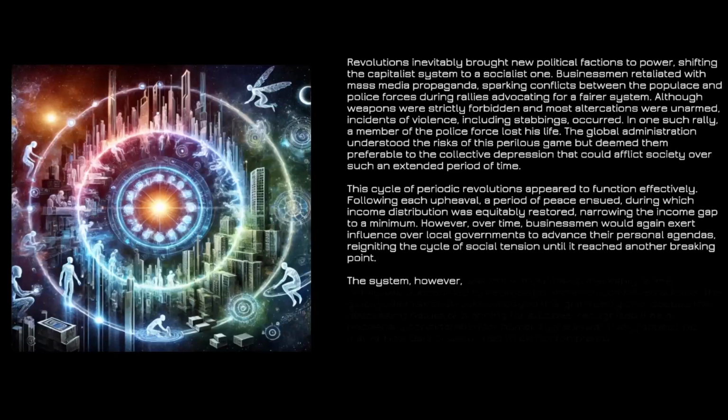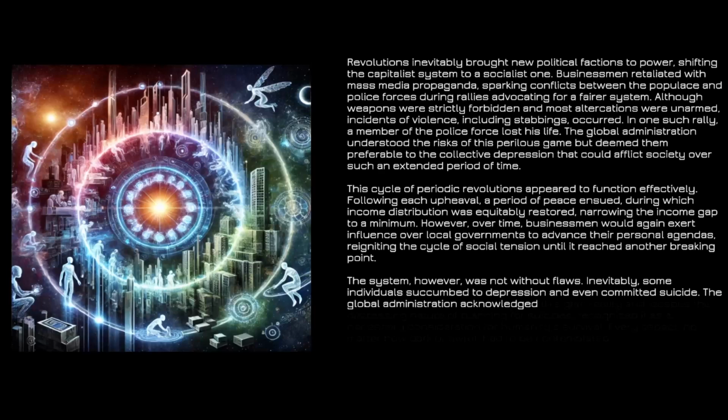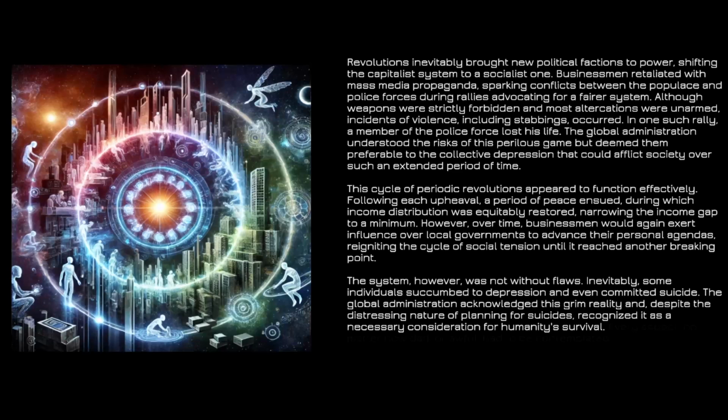The system, however, was not without flaws. Inevitably, some individuals succumbed to depression and even committed suicide. The global administration acknowledged this grim reality, and despite the distressing nature of planning for suicides, recognized it as a necessary consideration for humanity's survival. Every aspect, no matter how dark or awful, had to be contemplated.